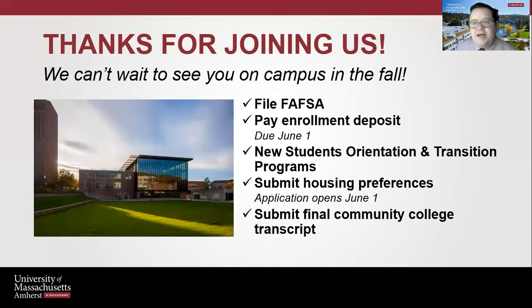All right, just a recap of the things that we discussed today. So first, you want to make sure you file your FAFSA if you haven't already. You're going to accept the offer by paying the $500 enrollment fee by June 1st and using the Your Decision form on your status page to accept the offer as well.